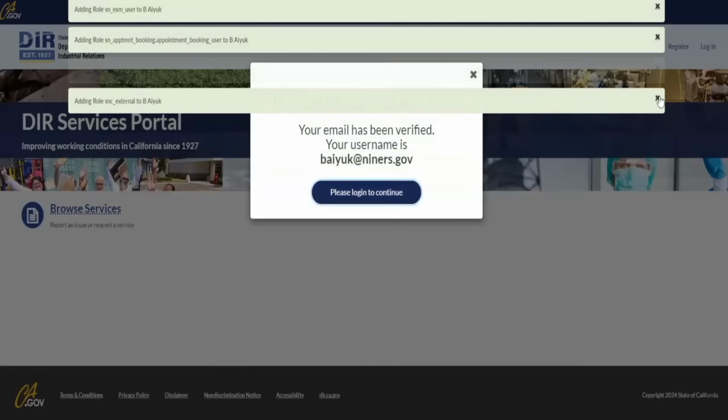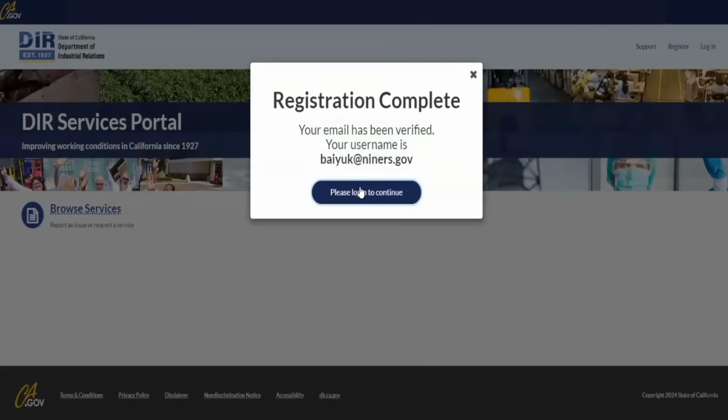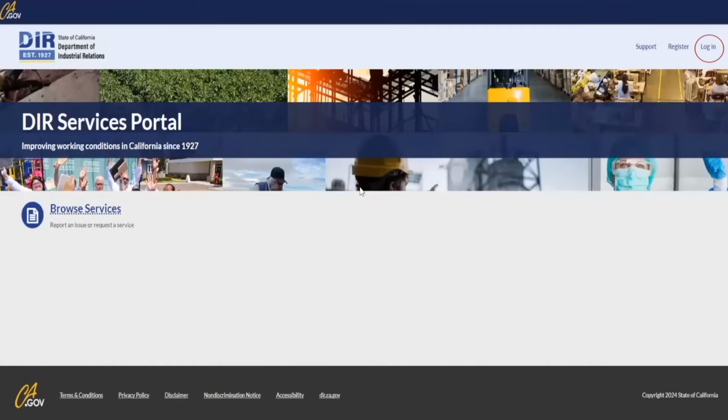So after you click on that link in your email, this is the screen you'll see when you verify your email address. You have to click on that link to get access into the system. As you can see, it says your email has been verified. Please log in to continue. So we'll click on login at the top right-hand side to continue.